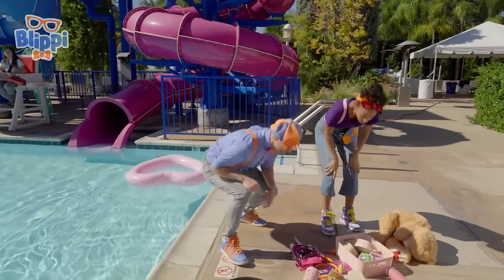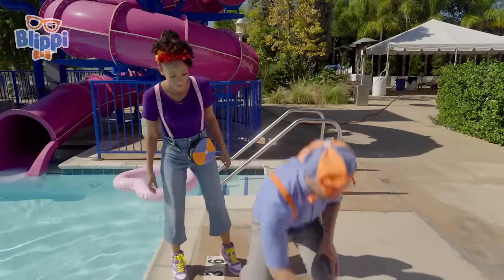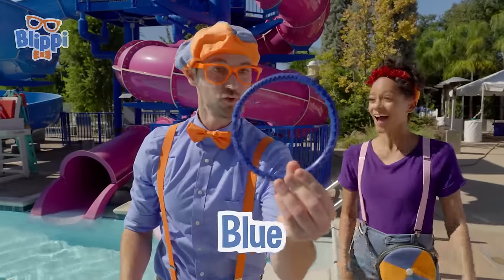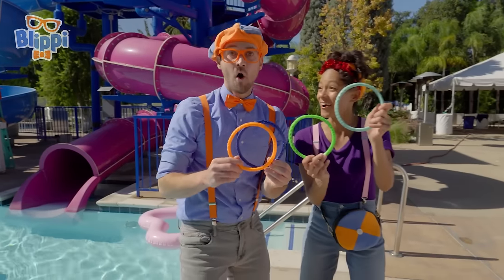Okay, let's see. Check this out. I found an orange and a blue ring. Blippi, I have rings too.